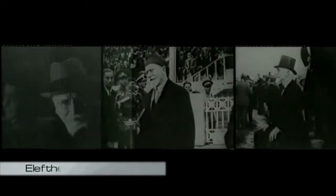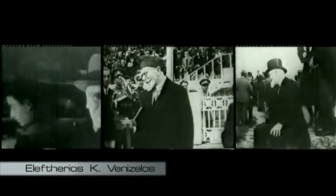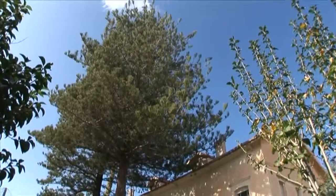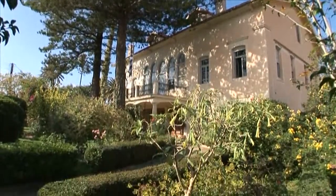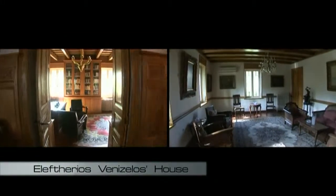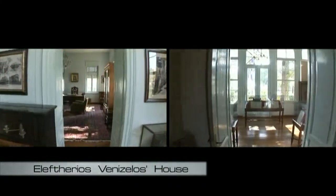Back to Halepa and the house of Eleftherios Venizelos, citizen of Chania, lawyer, freedom fighter against the Turks, Prime Minister of the newly united Greece, international diplomat and internal reformist, a truly dynamic figure, iconic to modern Greeks.